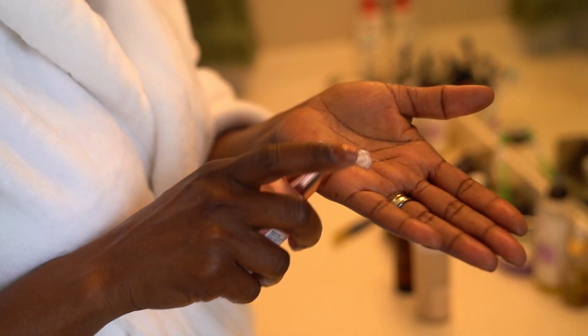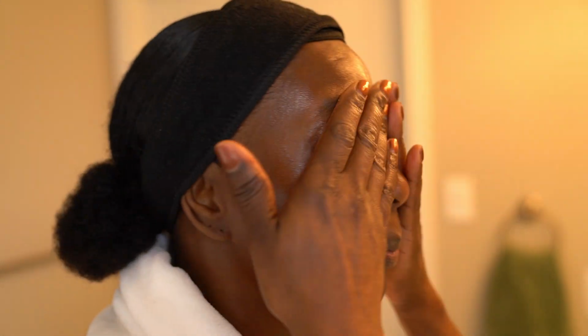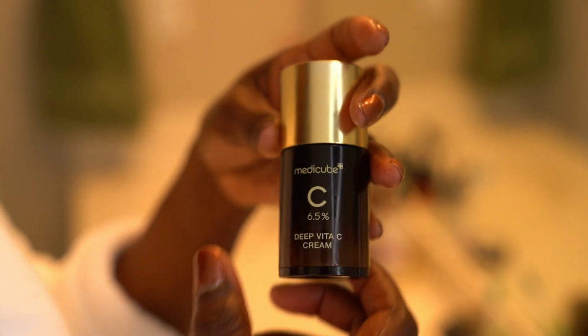This is some serum, some collagen serum. Do I know if the collagen serum works? I honestly don't know, but my skin is looking amazing right now, so I'm going to continue using it. This just adds an extra layer of protection and nutrients to my skin, and it feels nourishing as well.